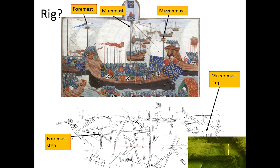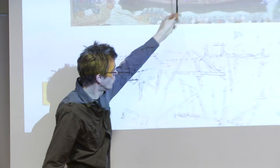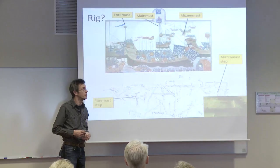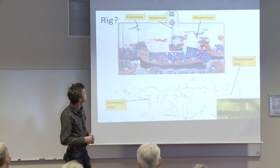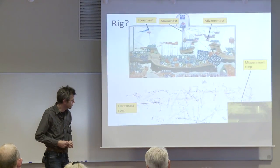When Gribshunden sank, most of the rig was probably sticking up over the water surface. But there are traces of the rig that we can see. A ship of this size would have had three masts. One very huge main mast placed in the middle of the ship with a gigantic sail, and also a smaller fore mast, as we see here, and a mizzen mast in the stern.